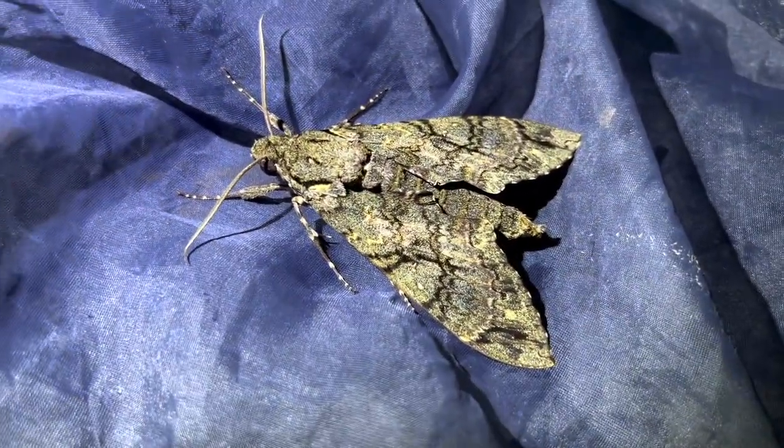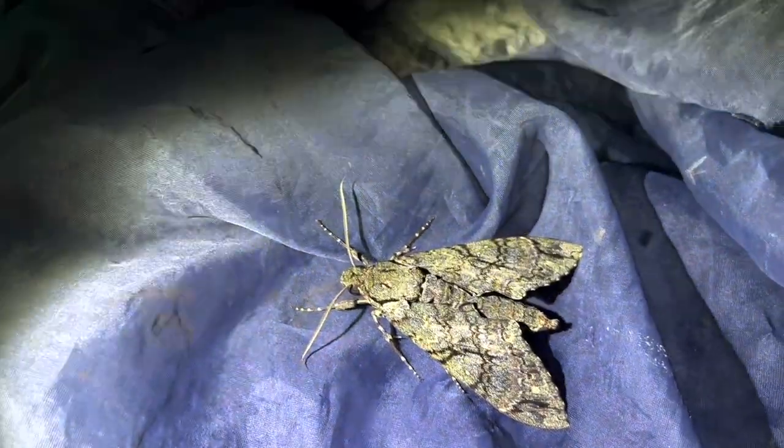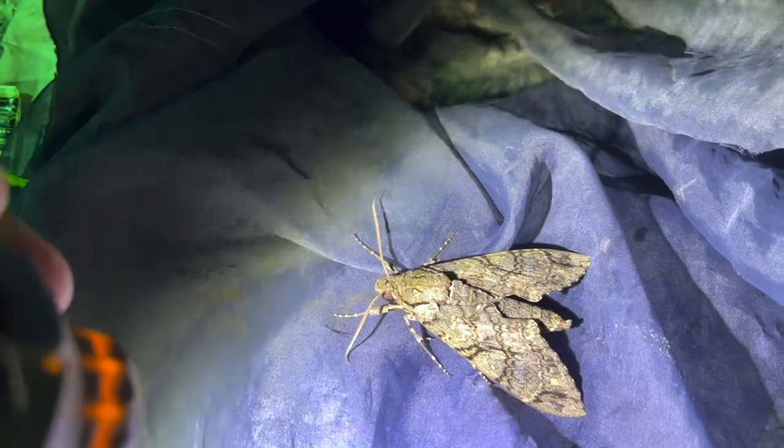So that means the female will be bigger? The female's way bigger than that. Oh my God, that's a monster. Oh yeah, that's a gorgeous guy. Wow, what a beautiful moth. Don't scare him. No, let's see.